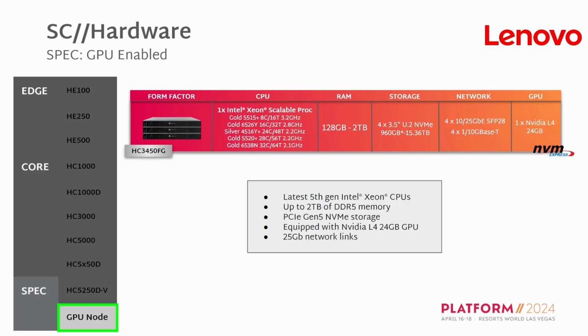So this system will be using the latest and greatest of Emerald Rapids chips. It'll be equipped with a single NVIDIA L4. We chose that GPU specifically to make sure that we're keeping this system very modular. It can be an add-on to an existing cluster, or it can be a standalone, but really you're not going to be on the hook for purchasing 5 GPUs in each node. This is equipped very much the same as a 3450F, just with the GPU.